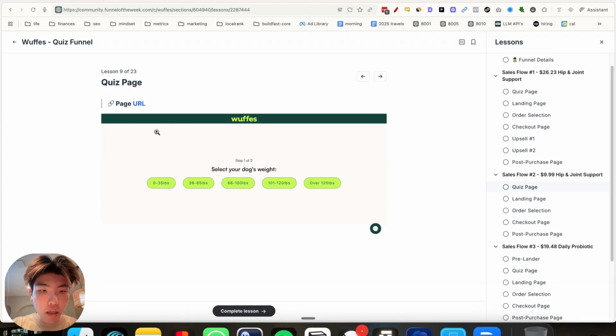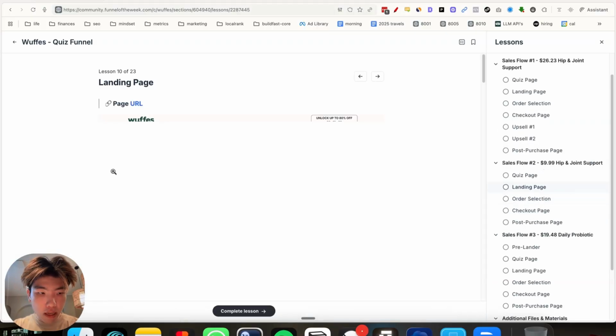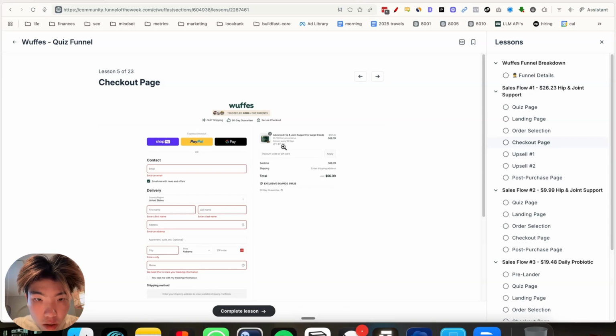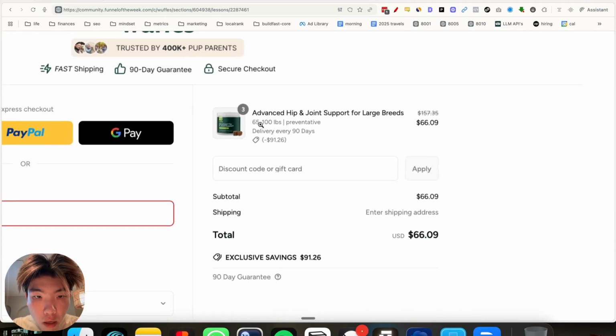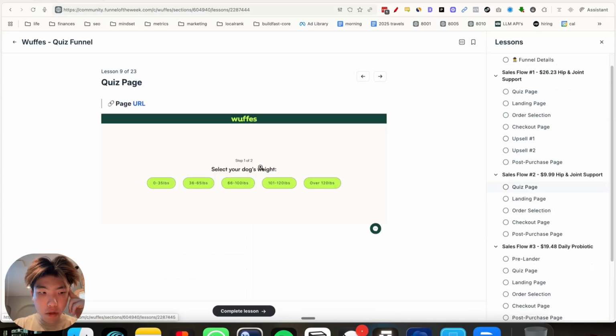And then here is their quiz page 2. So in the sales funnel 1, they sell this product to help with hip and joint support. In the sales page 2, I guess they sell a cheaper version. So this version is only $10. It looks like the same product, so I'm actually not sure. Oh, so this is for large breeds. So this is for dogs that have a bigger body, and then this one's probably for smaller dogs.